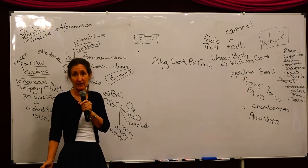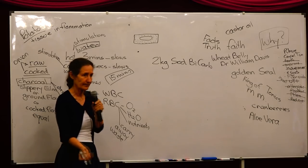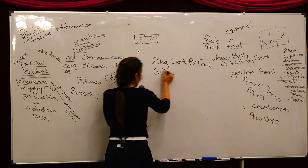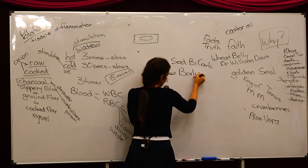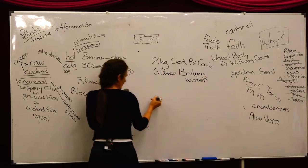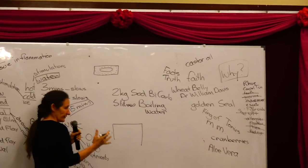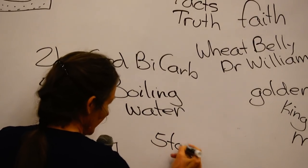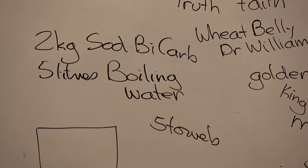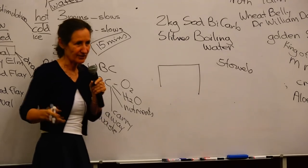We get 20 kilos of sodium bicarbonate for $20. And I think your dollar's about equal with mine. And then 5 litres of boiling water. So here's the table, and what we do is we have five towels, and these aren't great big fluffy towels. These are just your average towel, about that wide and about that tall.